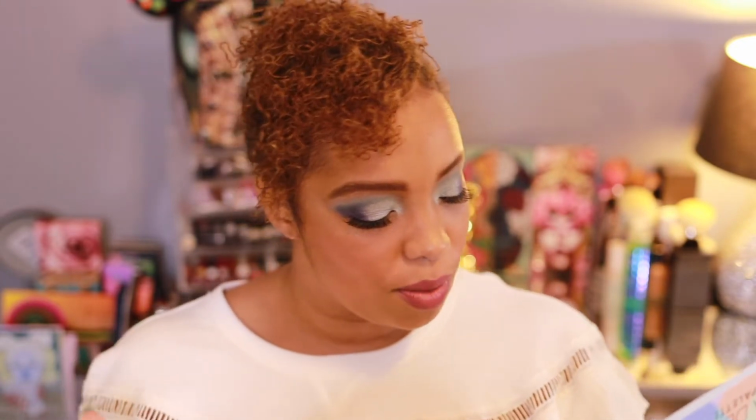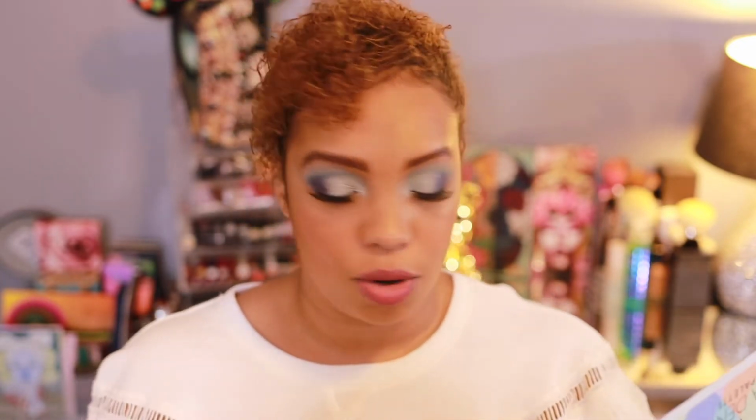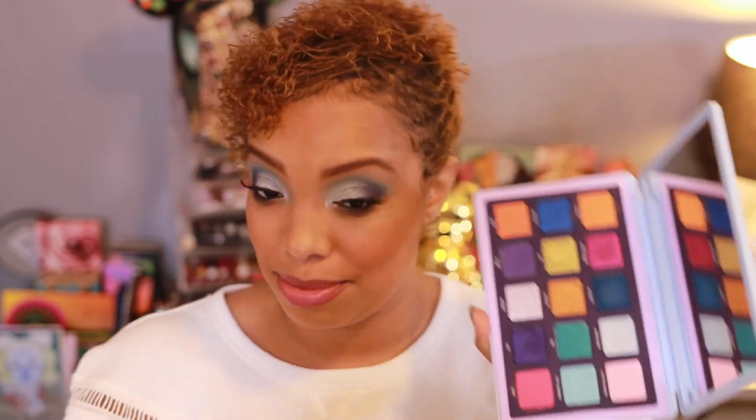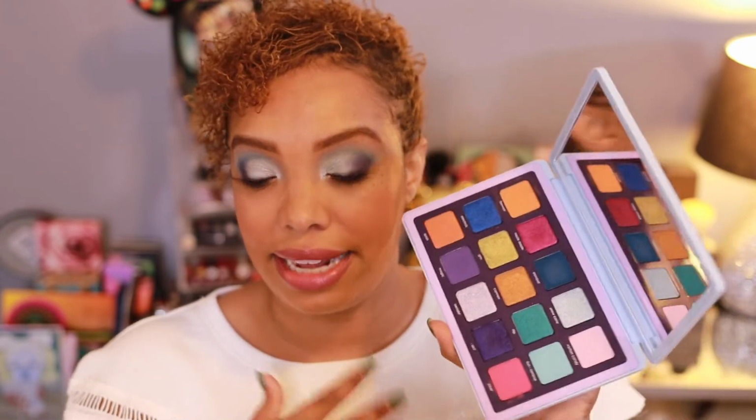So overall, I am pleased. The mattes are great, except for Cotton Candy. But like I said, you can help to blend out a couple of the shades. It serves a purpose. But Fun to Me, this one did not come to play. I mean, it is very, very bright. And then, of course, those were just the lighter mattes.